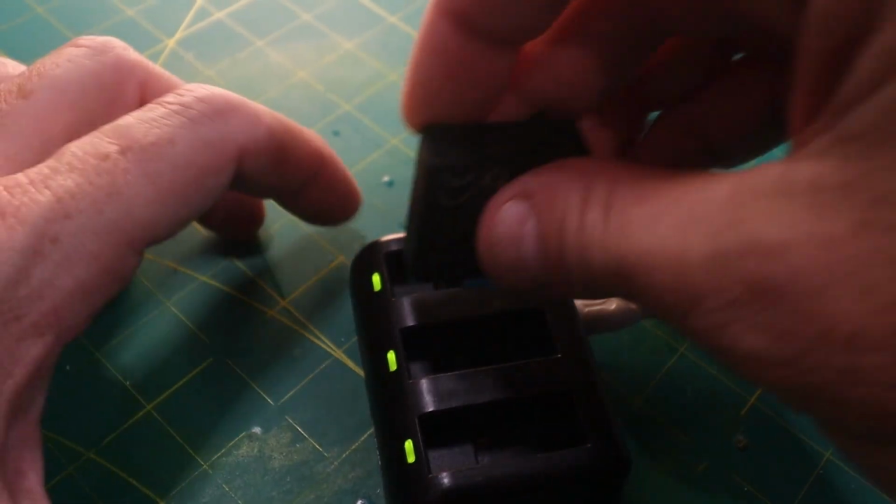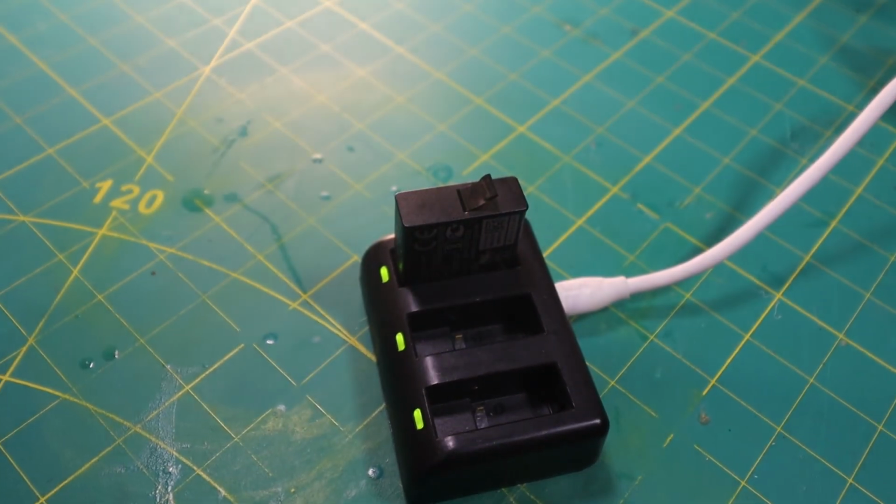This one's for my M50. This is a random little box that charges GoPro batteries. And the generic ones, again, they're fine, and they tend to have multiple slots so you can charge a few batteries at a time. And in both of these cases, the charger came with a couple of batteries with it. So I got the extra batteries and I got the chargers.